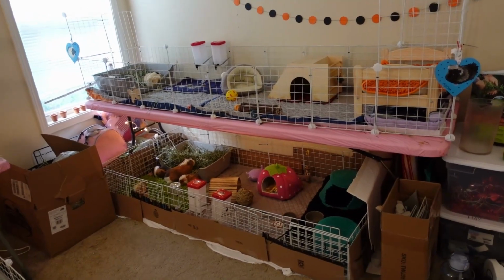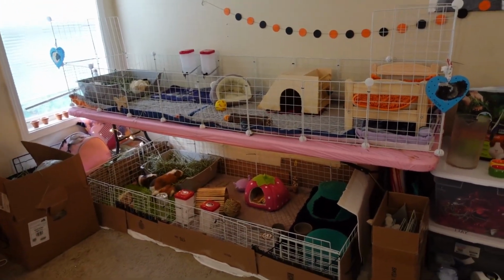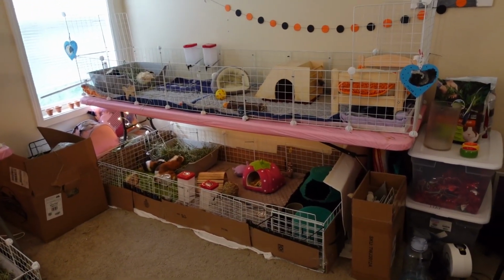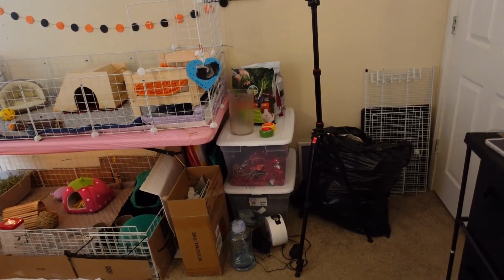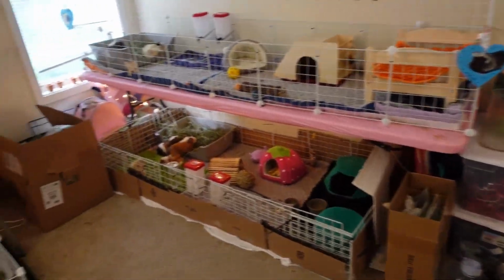As you saw from the video, I moved Mocha and Latte and Kevin and the girls to the other side of the room. This is an 8-foot table. So an 8-foot enclosure at the top, a 6-foot enclosure at the bottom. I used this extra space by the door to put some more storage and their food and stuff. A trash bag will be going to the dumpster. So I had extra room right here to put storage.